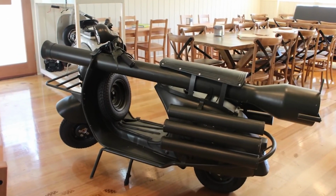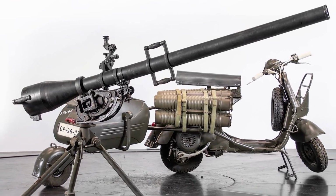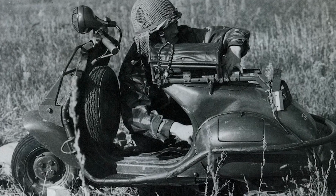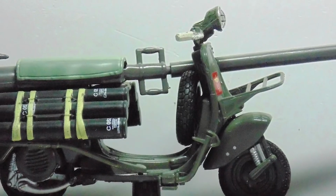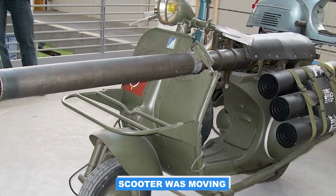The Vespas were supposed to be dropped in pairs. One would have the enormous gun, and the other would have some extra ammunition and a tripod for a machine gun. The quick couple could move to a favorable location, assemble their supplies, and construct their anti-tank weapon. Gases from the bazooka's fuel could be vented out the rear. Therefore, it could even be fired in an emergency while the scooter was moving.